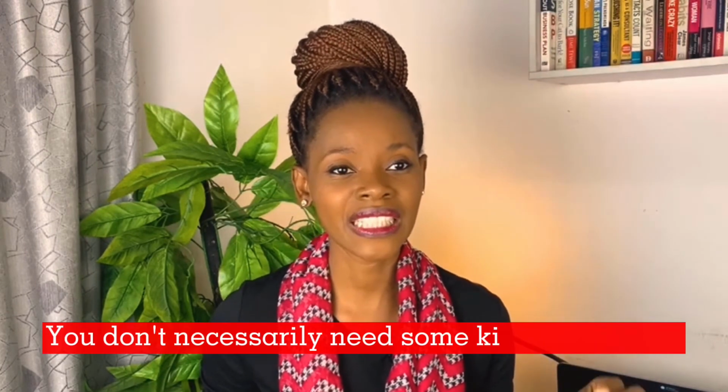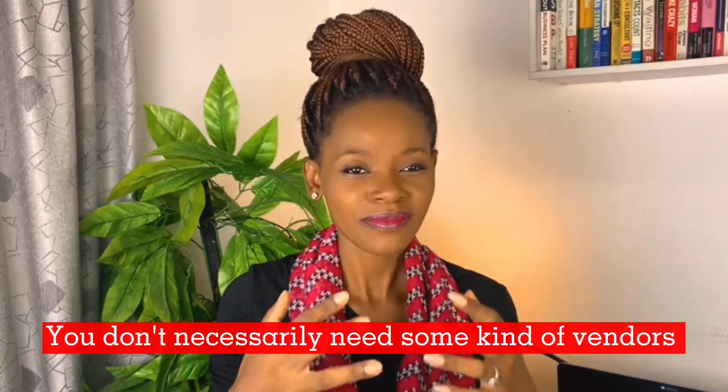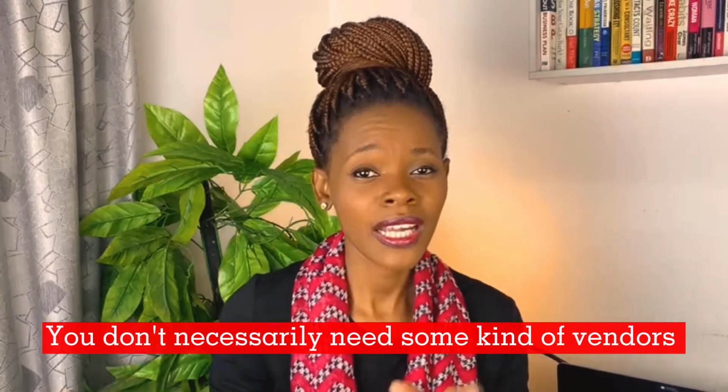I also want to share here that you don't necessarily need some kind of vendors, right? In some cases, you might not necessarily need a planner. A planner is very important, trust me. It saves you all the stress. But the truth is, if you're looking for where to cut costs, this might not be the best place to cut costs.